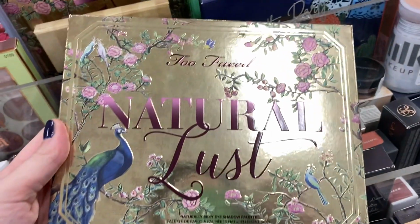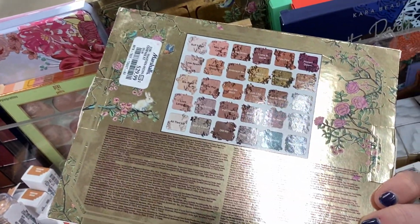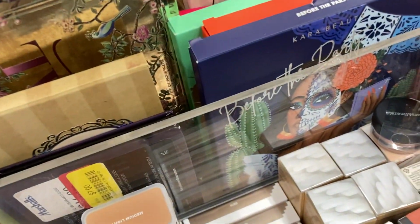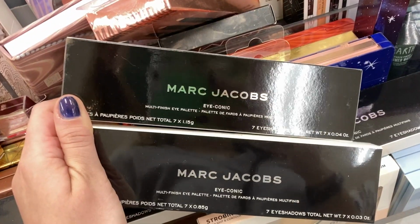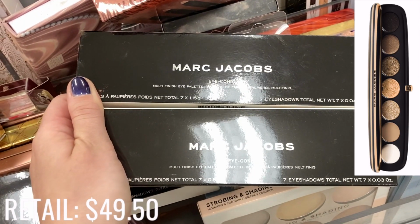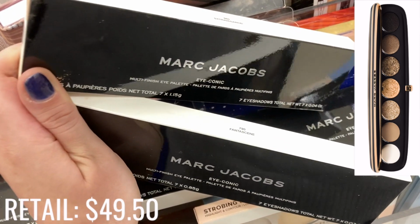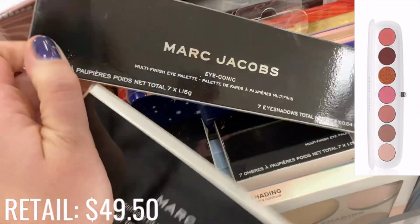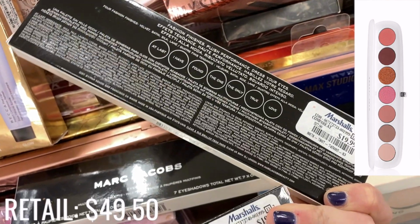They are restocking the Too Faced Natural Lust eyeshadow palettes. And this one is here for $29.99, which is still pretty expensive because this is fairly old. And they had a few more of these on the shelf as well. This was the exciting find of the week. Yes, that's me in the reflection. These are the Marc Jacobs iconic eyeshadow palettes, and these are in Extravagance and Fantasine. So Extravagance is the black and gold packaging, and then the Fantasine is the white with the pinks. These are both gorgeous palettes.